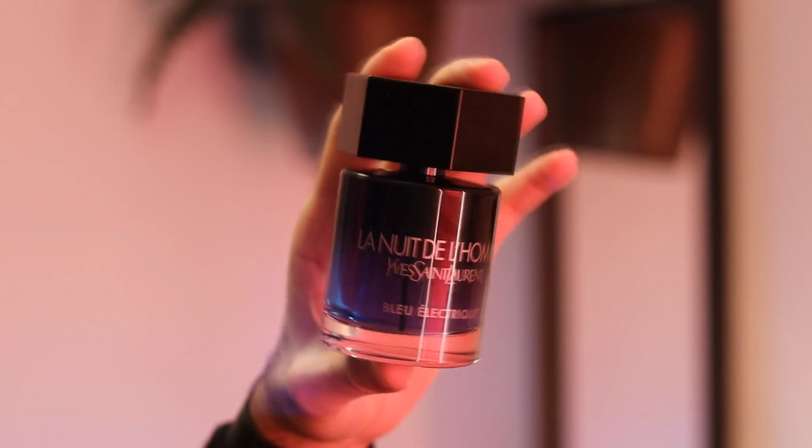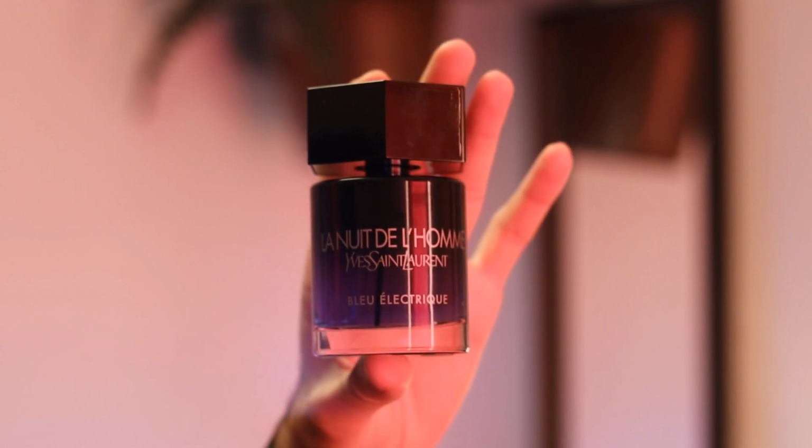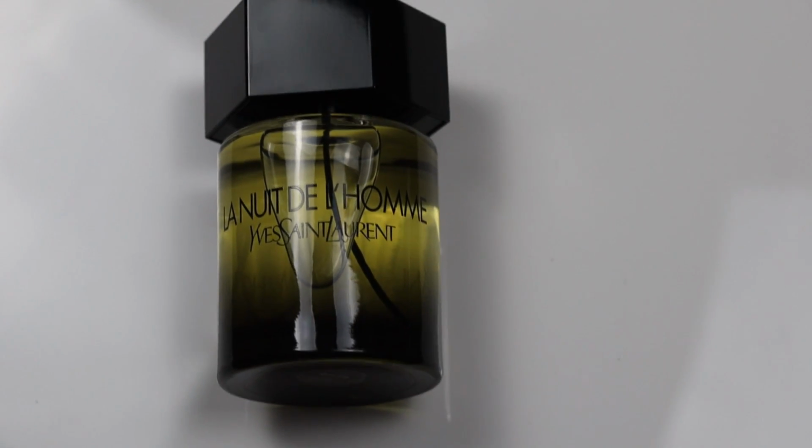And finally, La Nuit de l'homme Bleu Electrique. This has been getting a lot of hype in the community for recreating and reviving the original vintage formulation of La Nuit de l'homme, the original from 2009. It's a bit of a history lesson today, guys. We're reviving old fragrances. Now, does this meet the hype? I'm going to apply the out of 10 formula I've discussed in this video to this fragrance.